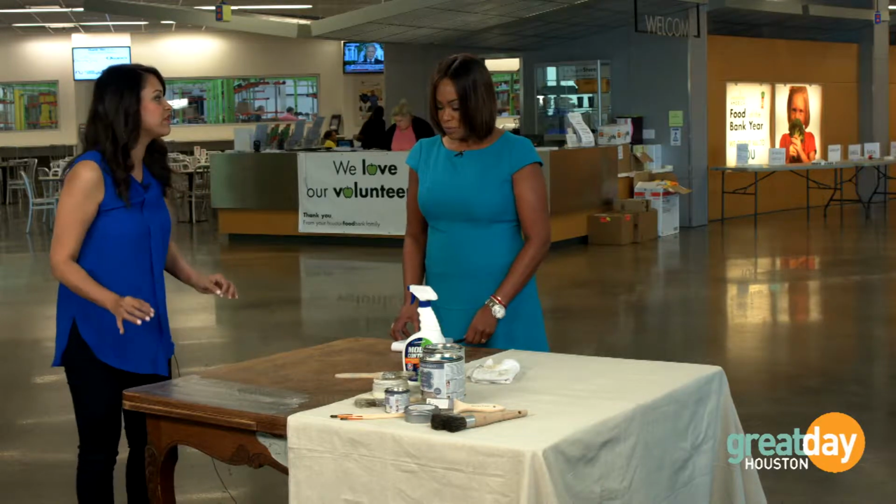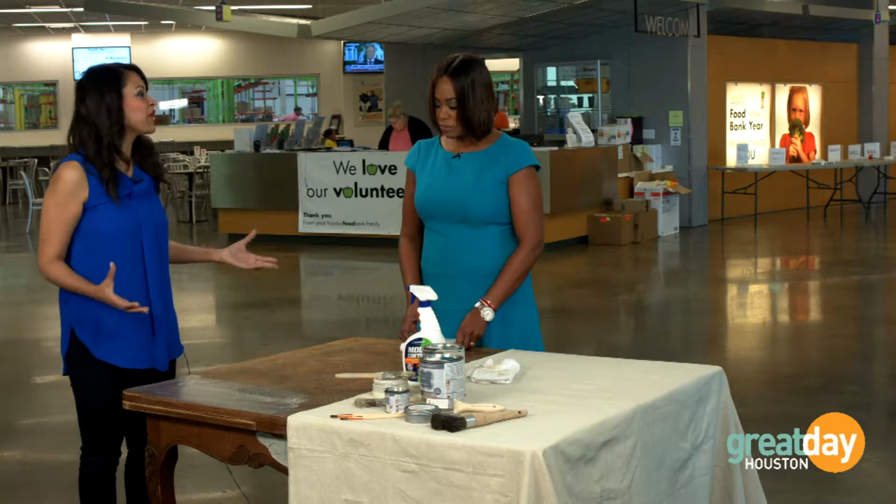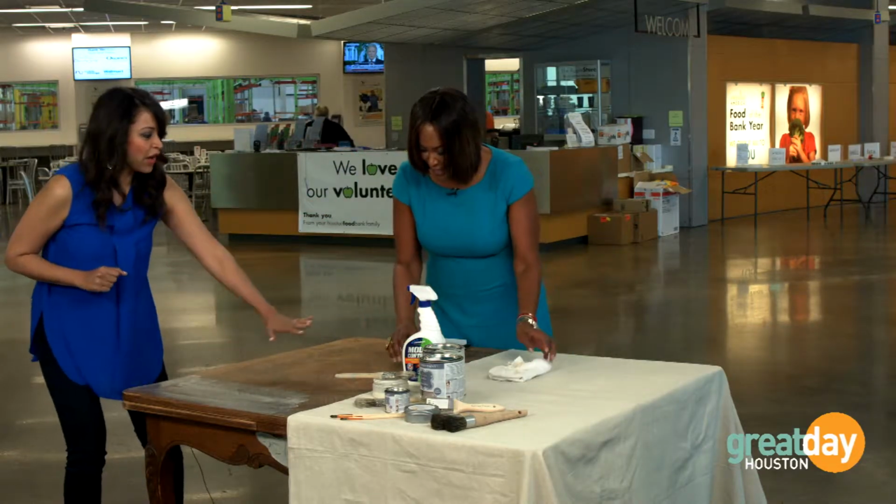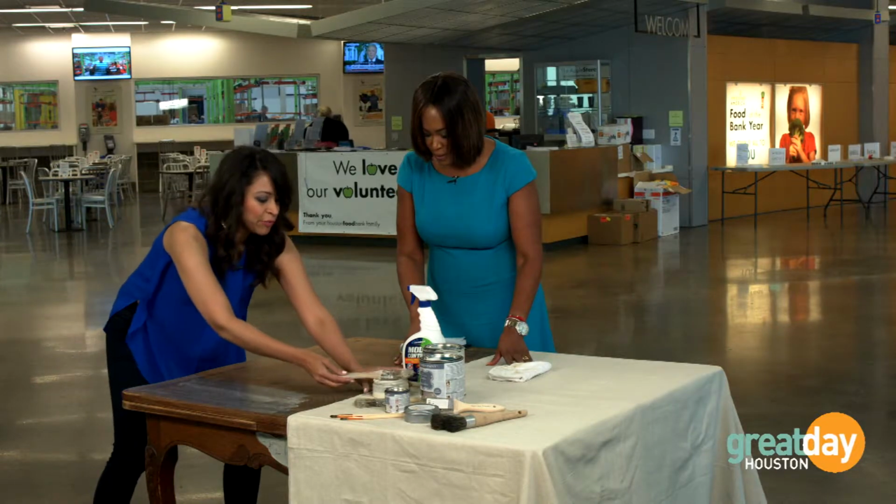So this is just one of the techniques. And here's the whole thing about a furniture makeover, especially in this kind of sad time. You're going to get into this, and then it's going to inspire you, and you're going to say, "What else can I do with this table?" I said, if you don't move out of my way, I might paint you. So I'm going to do the whitewash all over the whole table, and maybe I'll let you help me with this part.